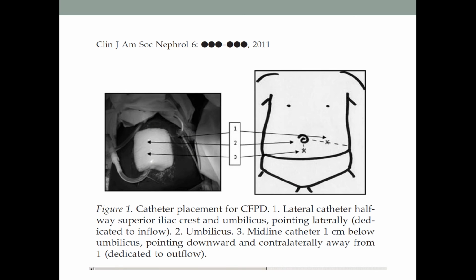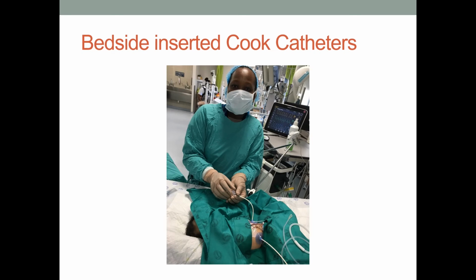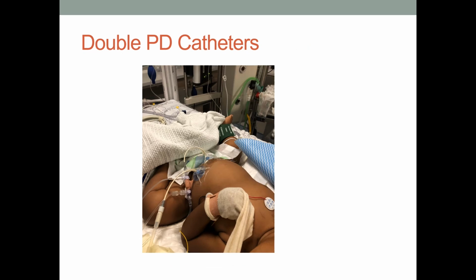This was published in the beginning, so you can see one catheter there and one catheter there. You should try to separate the catheters as far as you can, with one pointing downwards and the other pointing away, dedicated for outflow. We've had a lot of our training fellows inserting these PD catheters, and here you can see 2 Cook catheters being inserted in 2 different positions in the abdomen. So you've got your double PD catheters, and we then connect them to the PD drainage set.